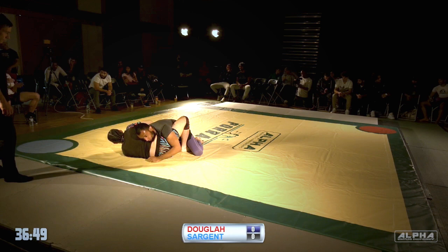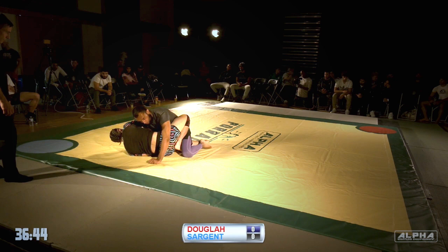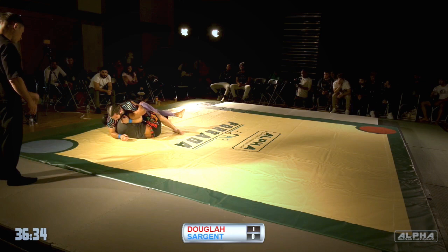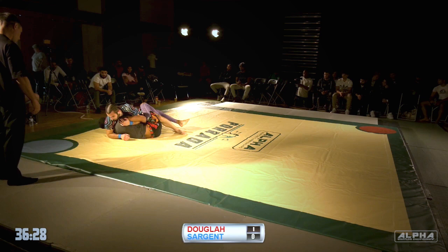Omar again posting with his left arm, trying to create space. Excellent sweep there. Good sweep. Well-timed sweep there by Mo. And I believe that's a point to Mo. Mo very composed, even though he took some strikes, some damage initially, but he seems to be composed and seems to be moving things forward.